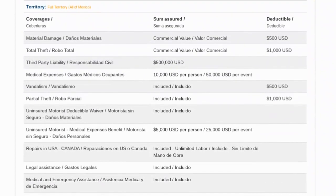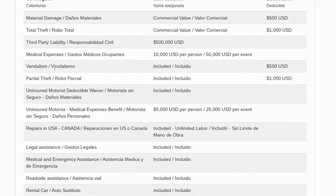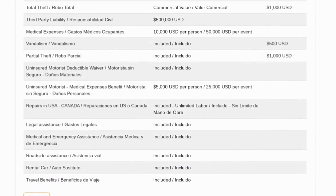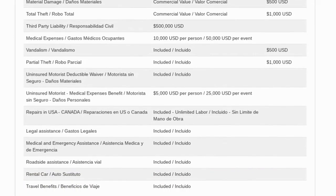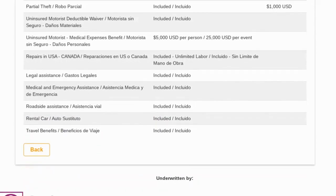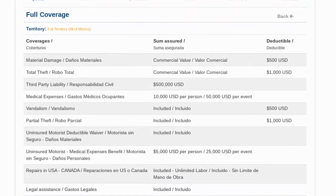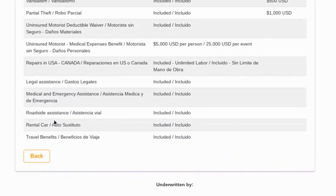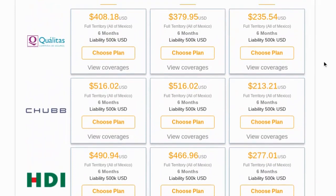And then if you bump up to the full coverage, this is your most robust option. You're going to have more coverages. You're going to have better deductibles. If you're worried about theft, vandalism, damage, this is what you're going to go with to get the most protection. These are the best policies all around. It is a step up, but the standard coverage is still good. It's still pretty robust. So it just depends on your risk tolerance and what you want to go with.